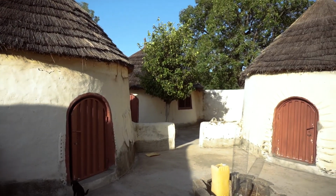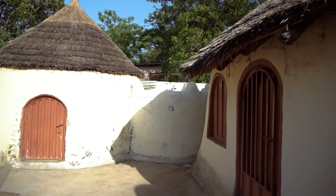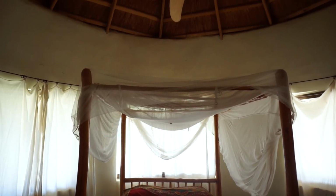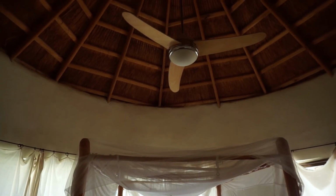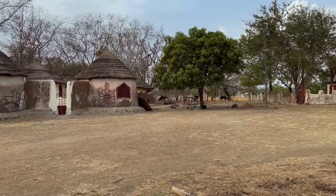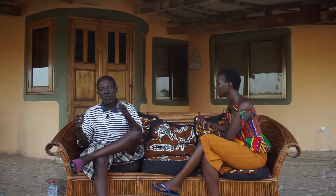I set up an institution here and I brought them in. We even introduced them to using the level spirit, like they do in Lome, Atakwame. They use the level spirit to build these structures, and you find the walls excellently straight like these.